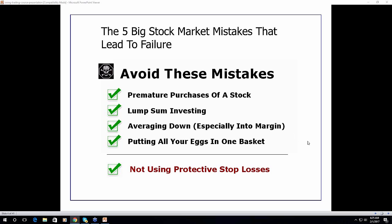Now, the final big mistake is not using protective stop losses. And stop losses are something that we could have a debate about. We could bring in a bunch of gurus and debate all the pros and cons. But in the end, some of the biggest losses and some of the nastiest drawdowns I've seen and experienced have just come from not using a stop loss.